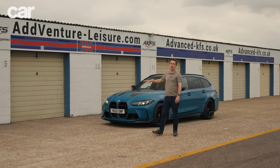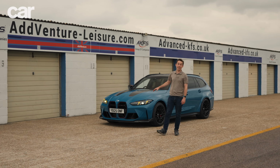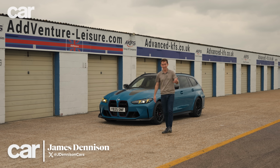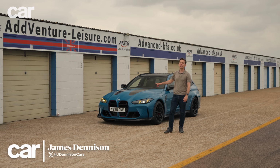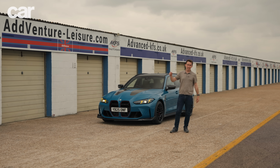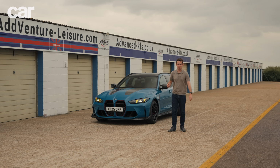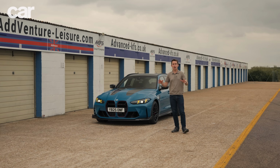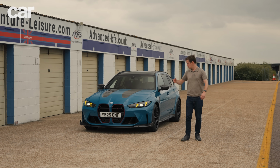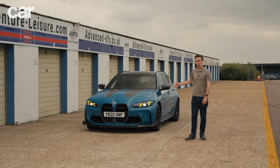Welcome to the BMW M3 CS Touring, and it's a car that I'm immediately suspicious of, to be honest, because at £121,000, it's £36,000 more than the regular M3 Competition Touring, which for me is one of the best all-round performance cars you can currently buy. So the question is, what does this do that's so much better?